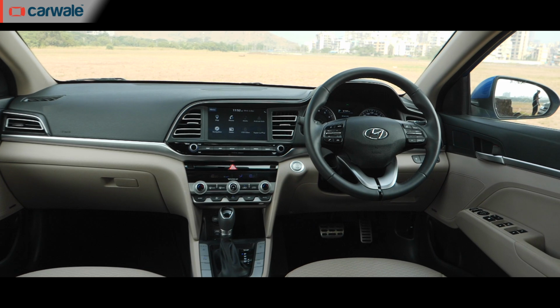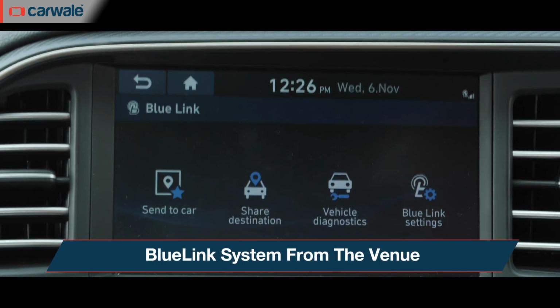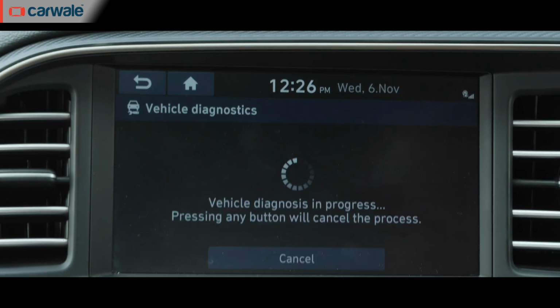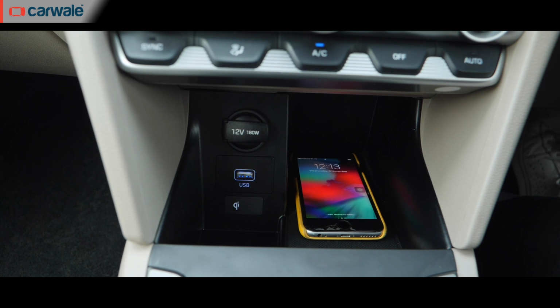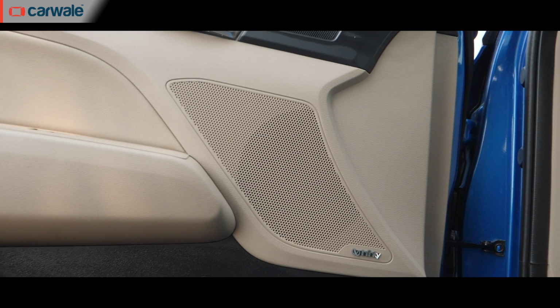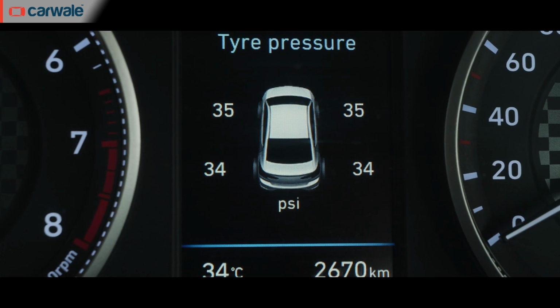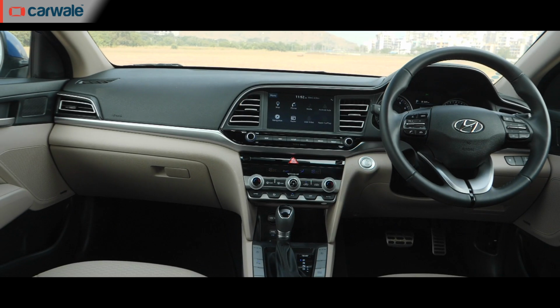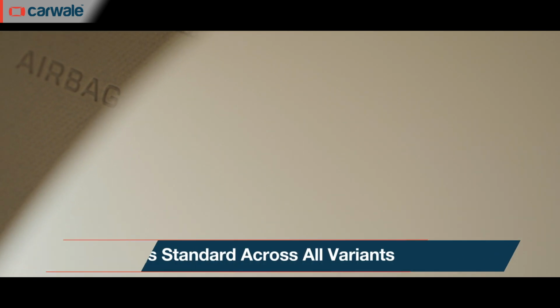The new car now also borrows the BlueLink system from the Venue and enables remote starting the car and fiddling with the aircon controls too. Wireless charging, an 8-speaker music system and a tire pressure monitoring system are some of the additional features. What is also important to note is that the new car gets 6 airbags standard across all variants.